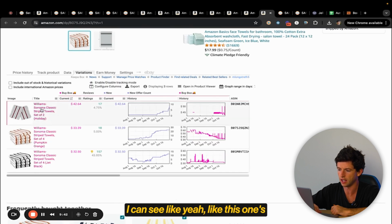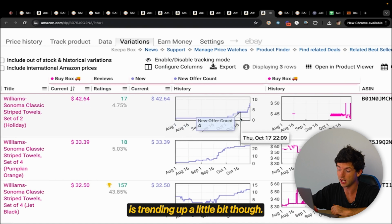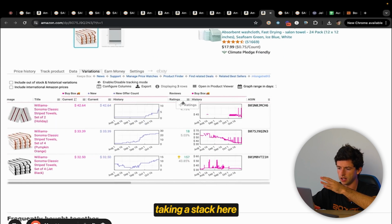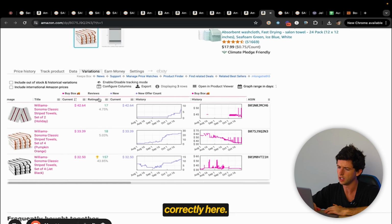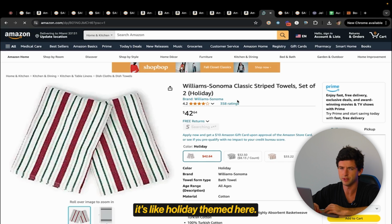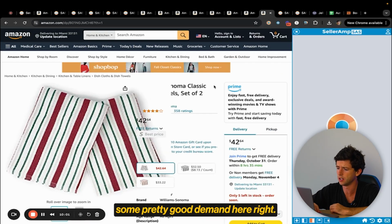And now I can see like this one's going for like 42. For example, right here, their competition is trending up a little bit though, so I don't love that. I do recommend taking a sec here and organizing your columns correctly. If you're going to keep it, just take a second, it's really helpful. Right here, so we can see 42, for example, it's like holiday themed here. The holidays are coming up. This could totally see some pretty good demand here, right? And we know it's going to be selling well because that sales rank is good, for example.